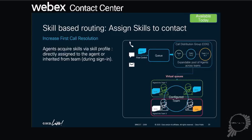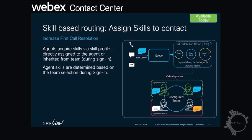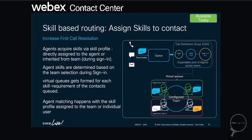So again, how do agents acquire skill? When they log in, they choose a team. So either you assign a skill profile to an individual directly, or you can assign that to a team. Depending on the team that they sign in to, they can inherit it, or they can use it directly from the individual assignment of skill profile. So the agent skills are determined at the team selection, as I spoke.